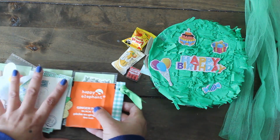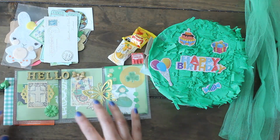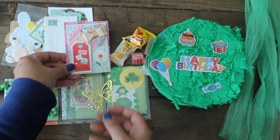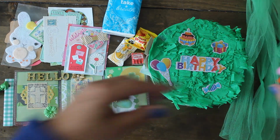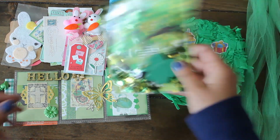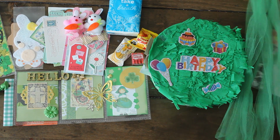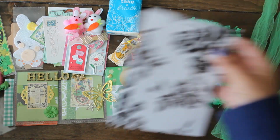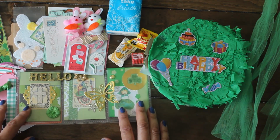And again, here's another look at this beautiful pocket letter that she sent me. The ATC card. The wonderful extra goodies that she has also shared, these cute bunnies, and also this awesome shaker here, and these wonderful die cuts that she has made and shared. Thank you so much, Kim, for this beautiful entry.